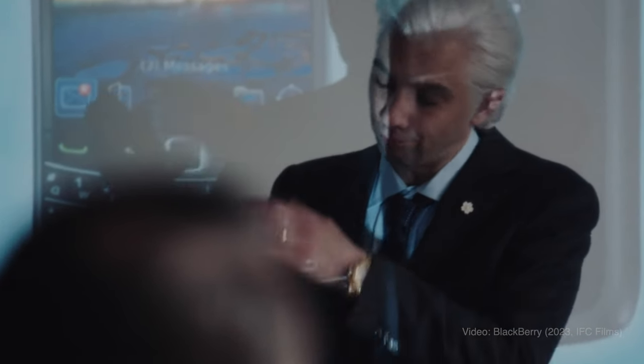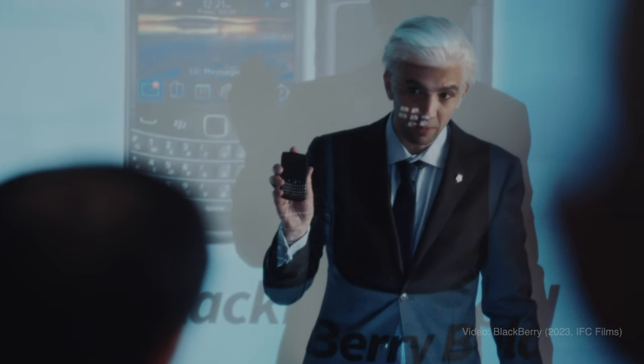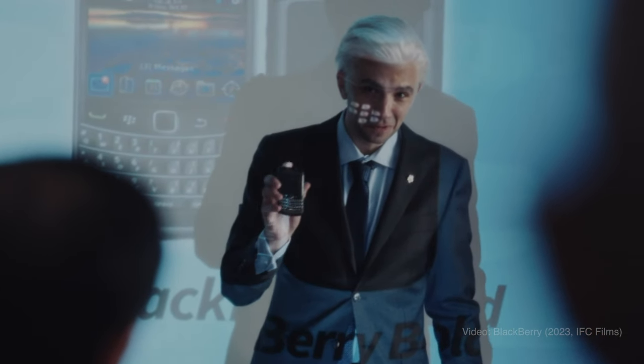Screen, keyboard, phone, screen, keyboard, phone.